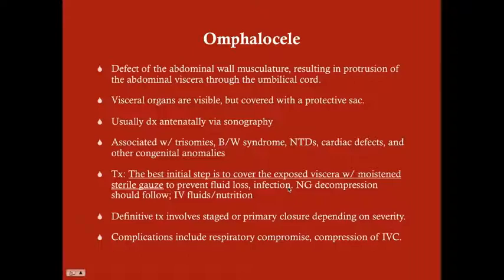What else are we going to do? This is going to be a child that is not going to be eating anything per mouth. They're going to need surgery anyway. So we're going to do NG decompression to decompress the GI tract. And because they're not taking anything per mouth, they're going to be on IV fluids and nutrition. That's also important to make sure that we're maintaining good hydration and good electrolytes. Definitive therapy, of course, is surgical, and that's going to depend on the severity.